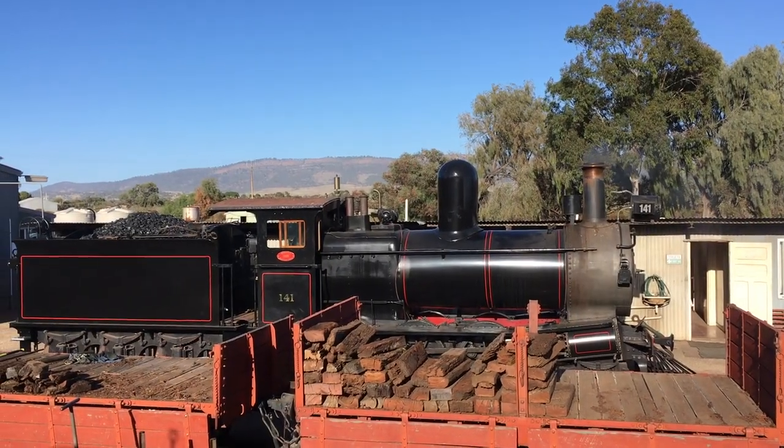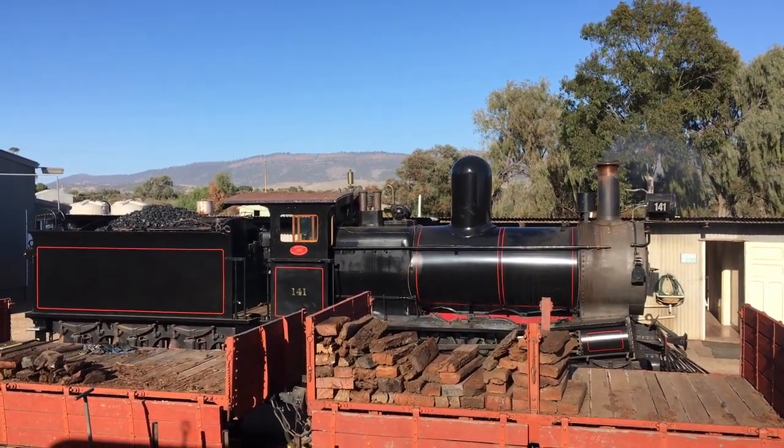Turntable other than this thing. Hey? Because it's easier to turn it on. Oh, you've still got to turn this on the turntable.